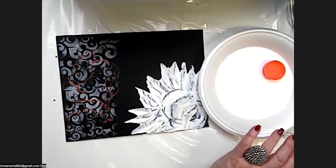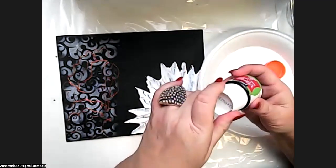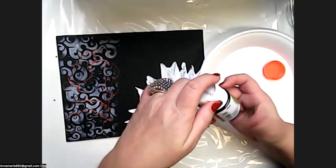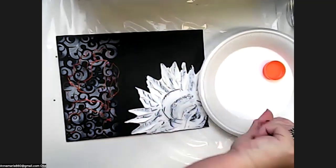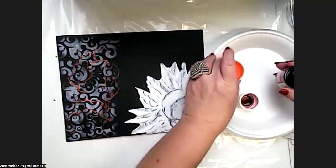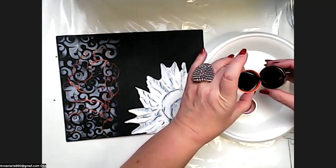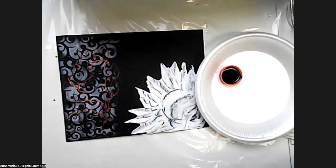I use bottle caps to pour my Pebeo in. Pebeo comes in the 45 ml, the smaller student size, so easy to use. I have them all in stock. I only use 5 or 6 colors: the crimson, the green gold, the yellow, the black, the cobalt blue, because I mix my colors.